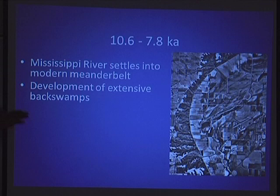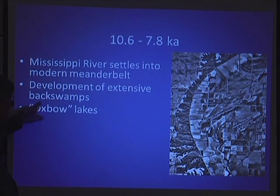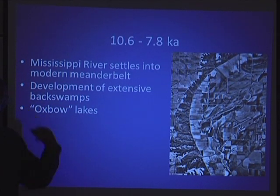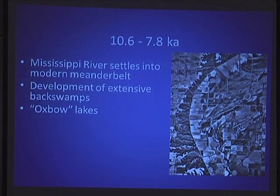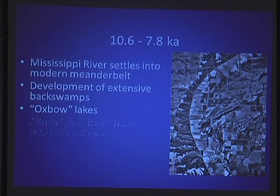And because of that, you develop these extensive back swamps. These are where the river is wide, there's a big extensive floodplain, and when the river floods, it forms these areas that are inundated and dry out slowly. Those are the back swamps. Oxbow lakes are really common, and it's oxbow because the river isn't really highly meandering in many places up here. These form where you've had large avulsions, where you abandon a big chunk of channel area. Like here's one right here. So these are open water lakes in this period, okay? Large ones out there in the floodplain.